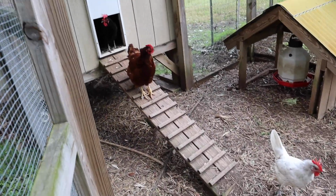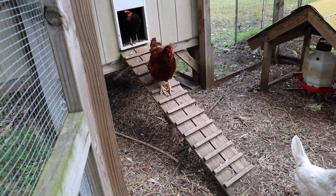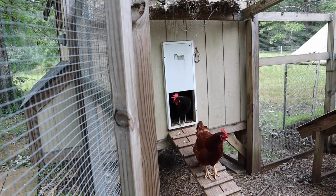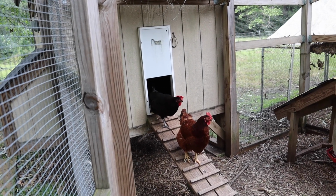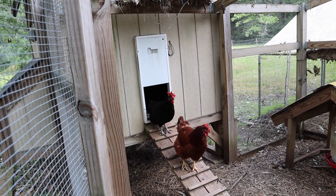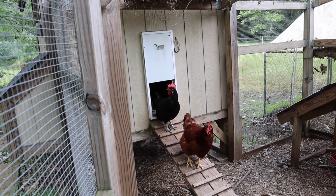These are the 3 hens. That's a blue Andalusian, a white blue Andalusian, if that makes any sense. That's my Rhode Island Red, the only one I have left. And there's my other blue Andalusian, the black one. And then the black Australorp is my rooster, and he's still in there. He doesn't want to come out. He's chicken. You know what I mean?